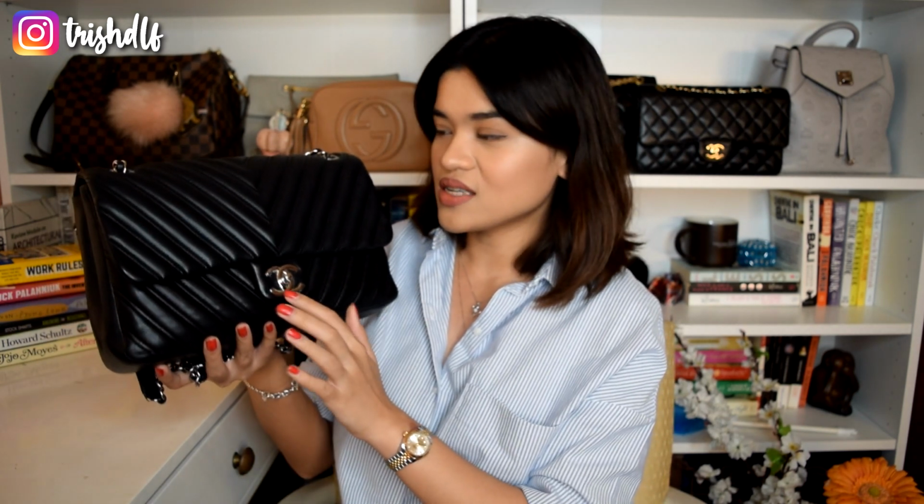But yeah, so far that was the name that I was able to find, so we will just call this the chevron double stitch flap. As I mentioned, this is a seasonal flap, and the characteristics of this bag that show that it's seasonal is that, first and foremost, it doesn't have the half moon pocket. I'm not sure if it's called the Mona Lisa or the half moon pocket at the back, which regular classic flaps do.